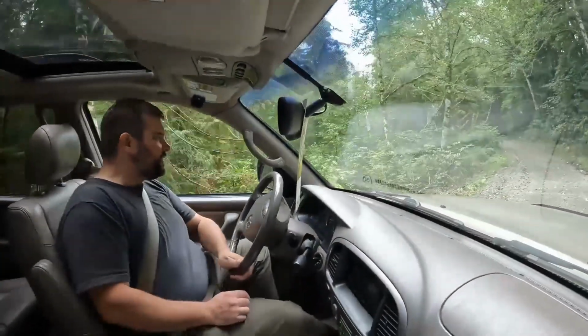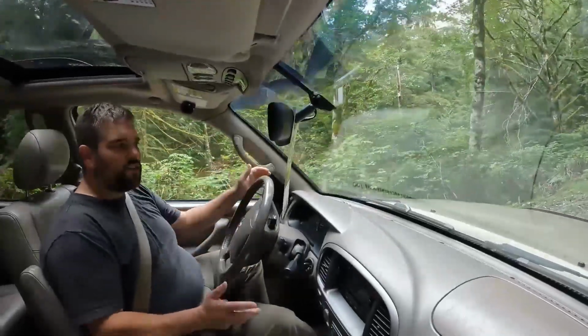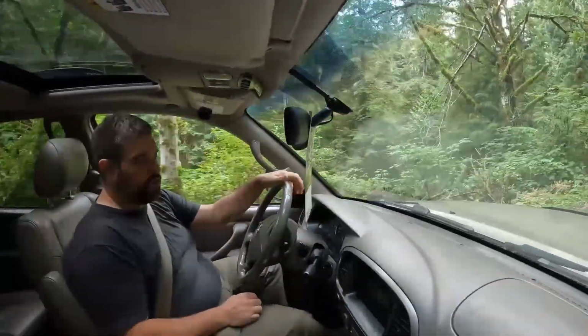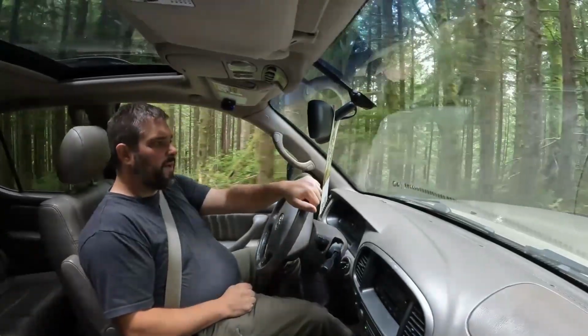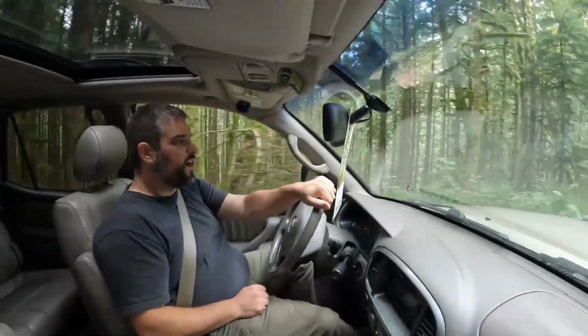Before diving into the mods, I really had to ask myself, what do I want this overland vehicle to do? It's got to be reliable, comfortable for my family, and capable of handling some fairly serious off-road terrain.